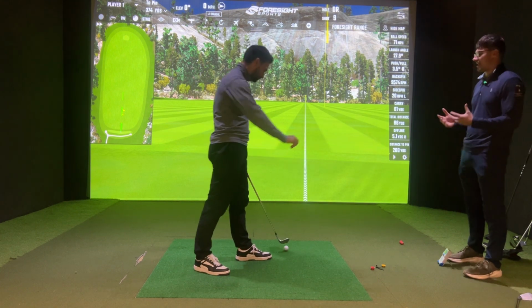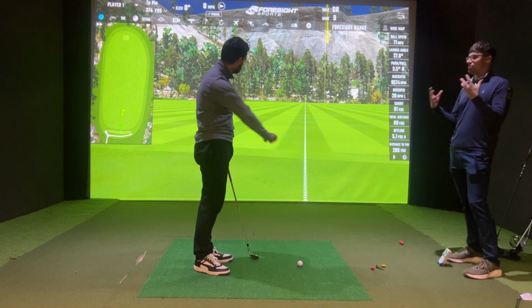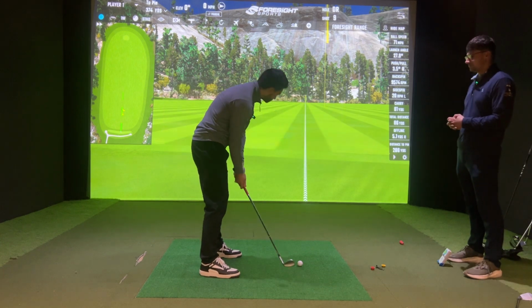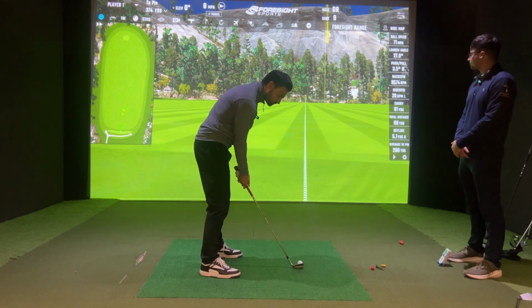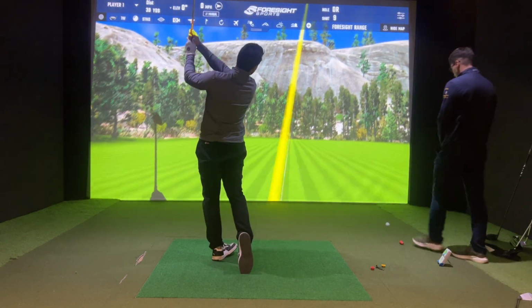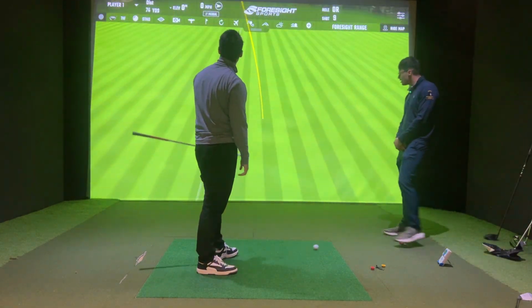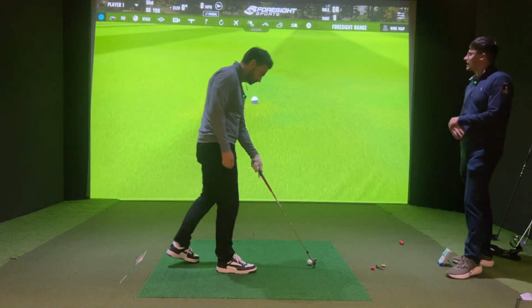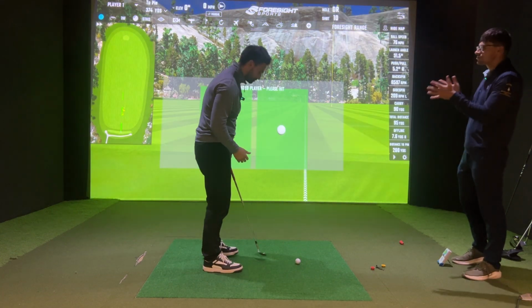Okay. So now you've got a couple of numbers, and now I would just say hit a stock one. You're not trying to hit anything too crazy. You're just hitting what you'd call a full golf shot. Good. You can see how they progress in like 10-yard increments sort of range.